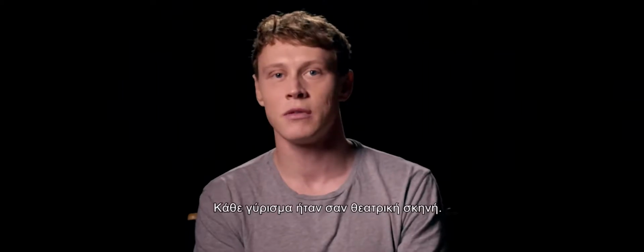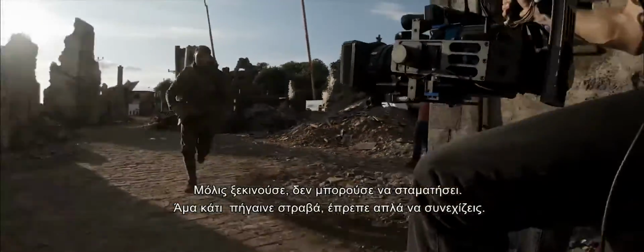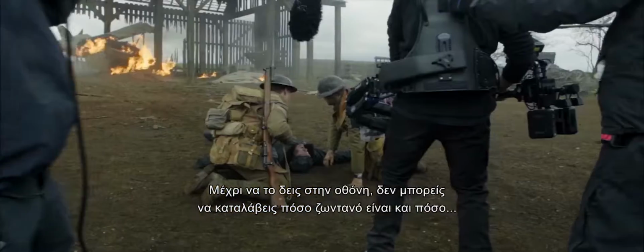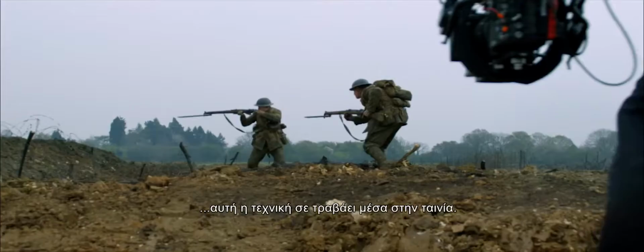It's like a piece of theatre every take. Once it starts, it can't stop. If something goes wrong, you just have to keep going. Until you actually see it on a screen, you don't really realize how immersive it is and how that technique kind of draws you into it.